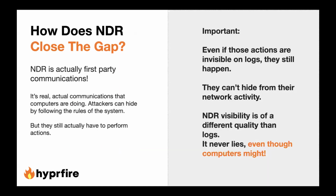Conveniently, we've had a solution for it for some time, which is network detection and response. Network detection and response is actually first-party information, right? It's what actually happens on the network at any given time. Real actual communications that computers are actually doing. NDR only monitors stuff that's actually crossing the cables of your network, those little blue cables, or the Wi-Fi itself, and actually looks at what machines are doing to each other instead of reporting on what programs or software think they might need.